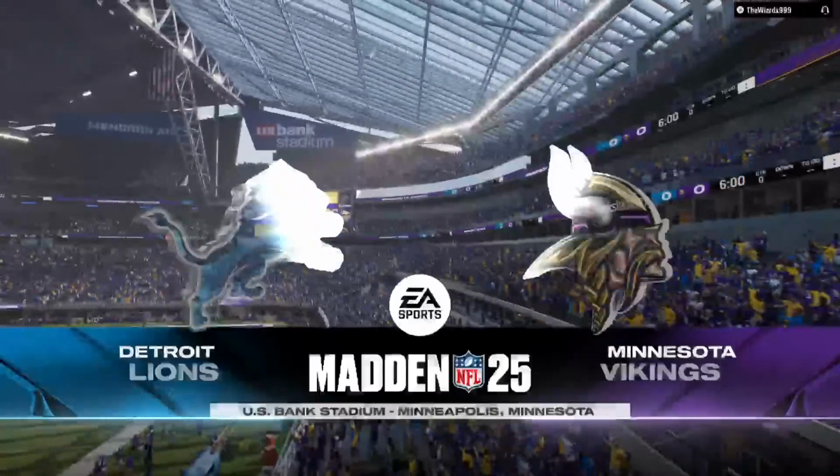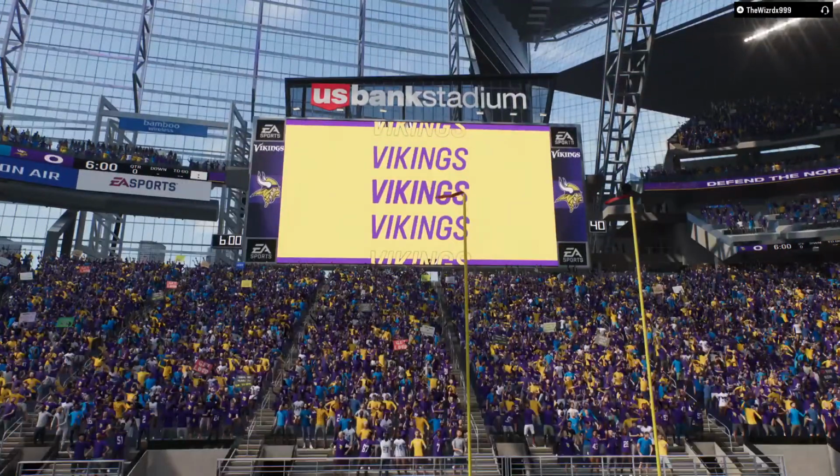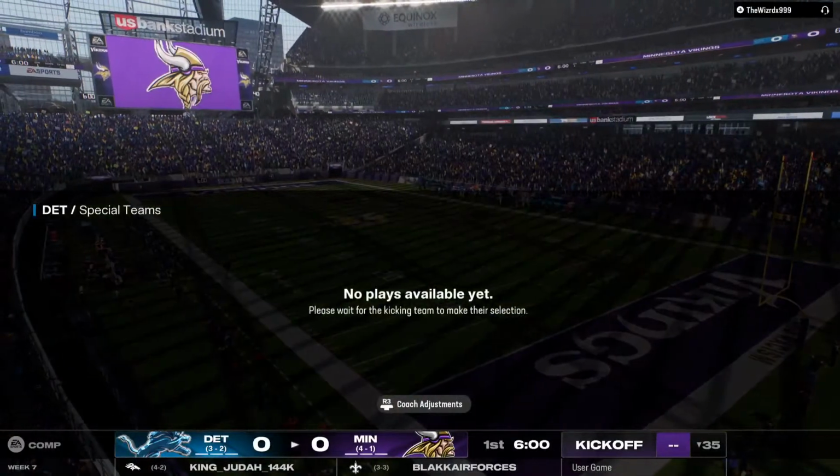Now from downtown Minneapolis, EA Sports coverage of the National Football League brings us inside beautiful U.S. Bank Stadium, the home of the Vikings.